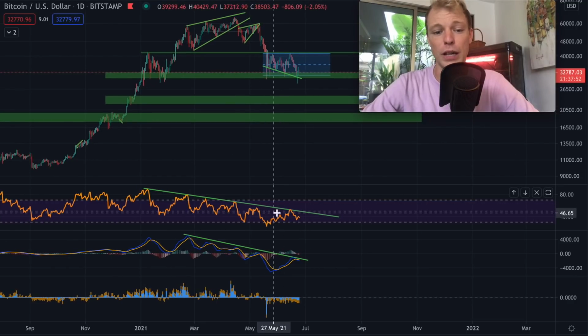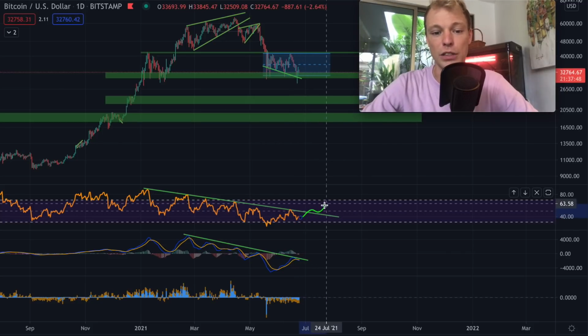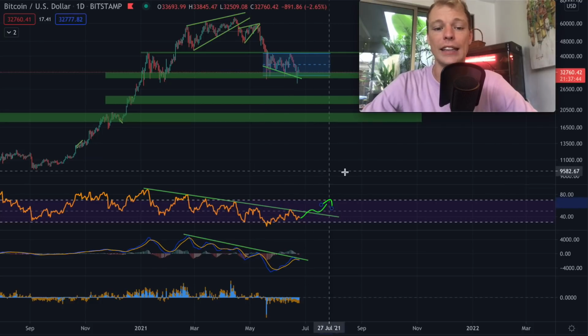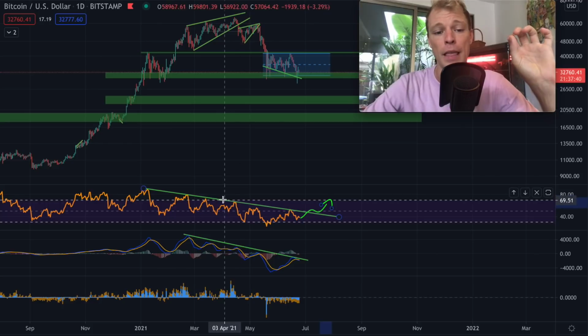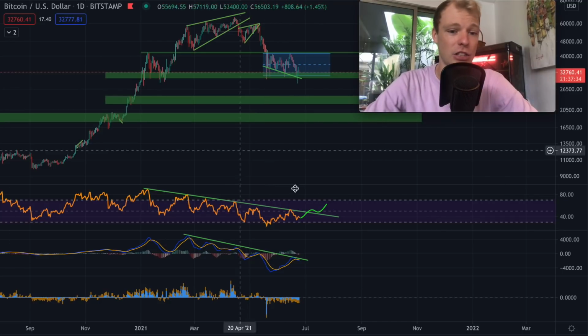I think once we are breaking the declining resistance right here on the RSI, then that would definitely be a good confirmation of that bullish divergence, and that would show us that there is a change, a shift in the momentum, and that we might see a lot of bullish momentum entering the Bitcoin price. So that is actually quite interesting.